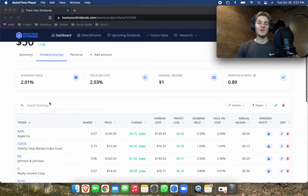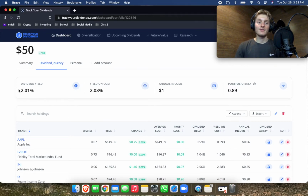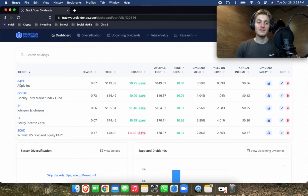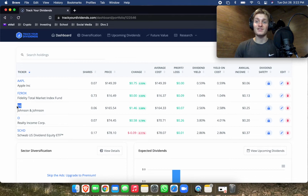There we go. So we have $50 here in the portfolio with a dividend yield of 2.01. And we have companies, Apple, which is our sort of growth company. We have Johnson & Johnson, which is our stable or a little bit safer company. And then we have O as our REIT. And I went ahead and for this first one, I split our ETF into 2. So we have the Schwab US Dividend Equity ETF, or SCHD, and FSKAX, which is an index fund that Fidelity offers, and that is total market.